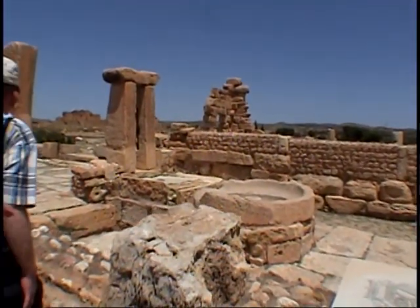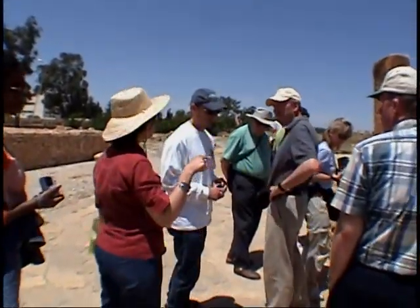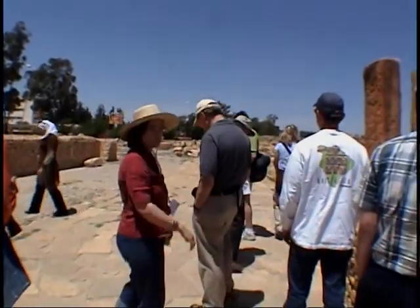This method is still used in Tunisia nowadays. Again, for those who will visit the Ethnological Museum in Gallala, we will see one still used, in the same way as the Romans used to do it.